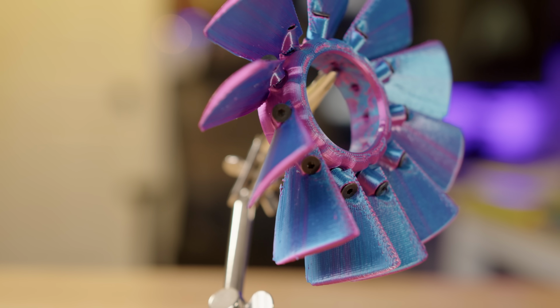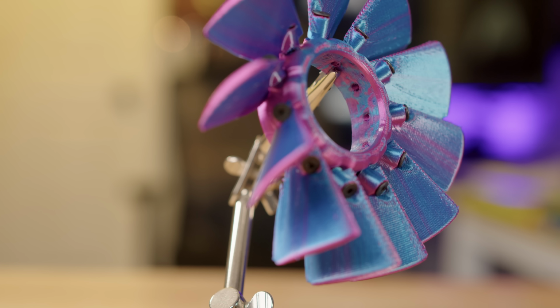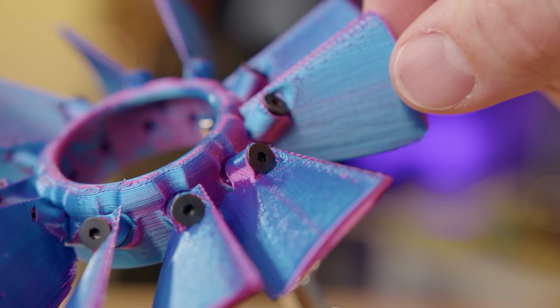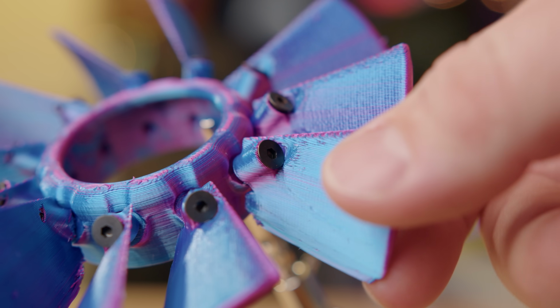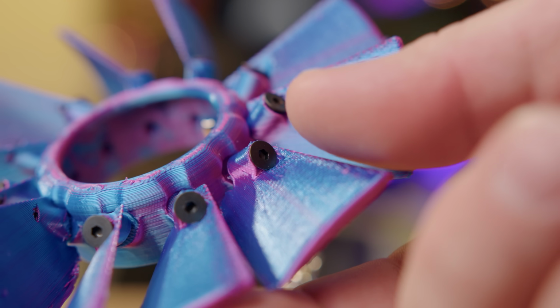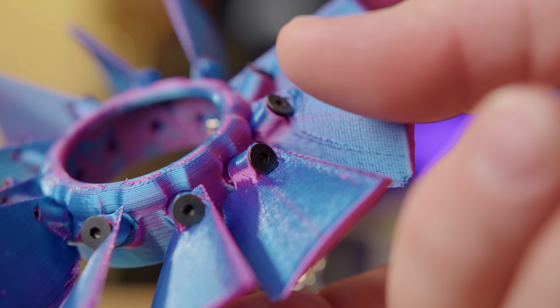You see those? Those are M3 flathead screws, and each one of these blades is actually mechanically connected to the hub with one of these M3 screws. The reason being is this allows each blade to rotate freely, and what MK is going for here is a fan that can automatically set its own pitch based on its rotational velocity.